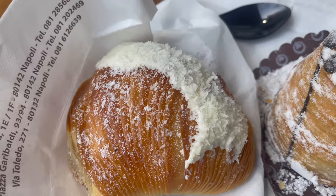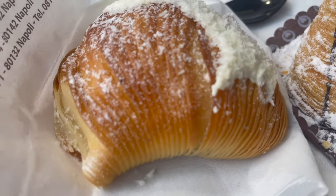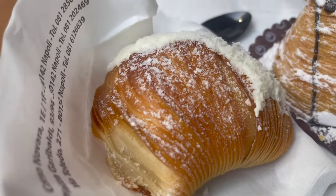I got something that's ancient here. We are at Cuori di Sfogliatella. Sfogliatella is an ancient pastry where they take filo dough and keep stretching it thinner, pulling it over and over until they get like 1,000 layers. Then they put some filling in it, roll it up, and bake it.